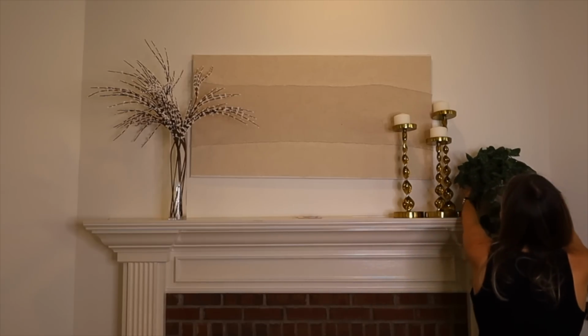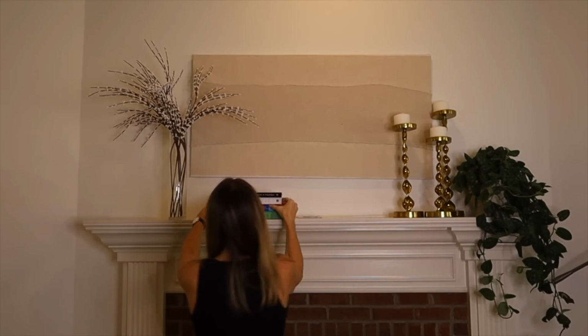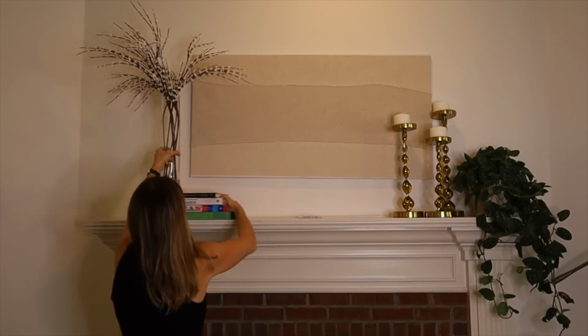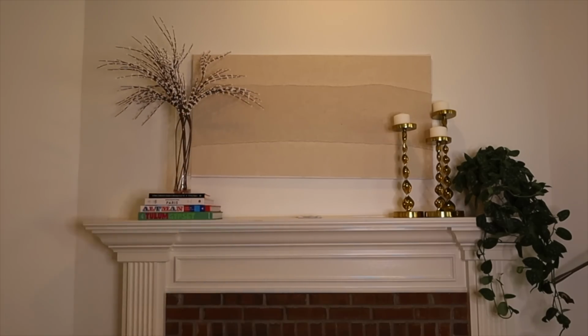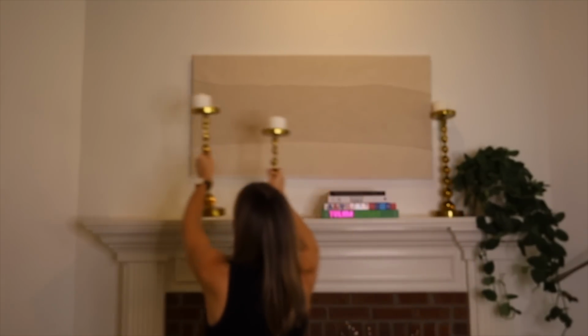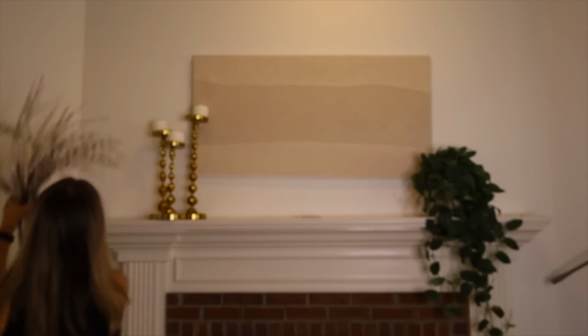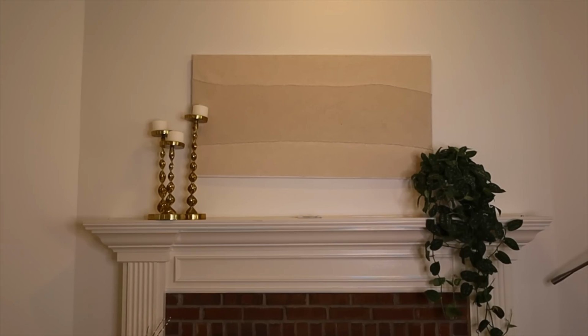So I've got the gold candlesticks. I decided I need some more greenery. So I went back to the nursery and I bought a plant, and I liked how it was kind of coming down. So I thought that would be fun. And then I put some coffee table books up there, but I'm still not happy with it. It's still looking like random things on a mantle. It doesn't look like a cohesive scene.